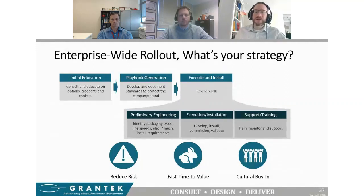And there's a preliminary engineering phase to doing that and identifying how you're going to do that, where you're going to put those cameras, which side should the HMI be so an operator can see it. There's an execution phase, afterwards support and training. So that's our approach to this, so that again, starting from the beginning, you know what you're going to get, you set a standard for it, and then study and implement it, and then support and training afterwards.